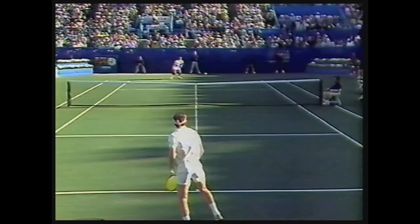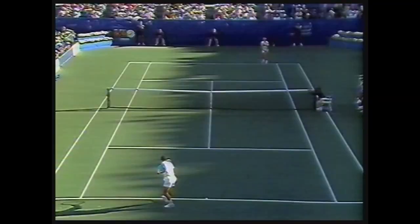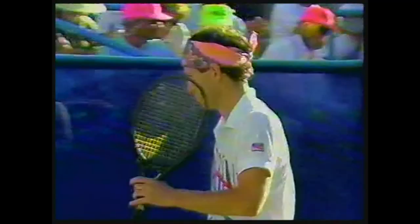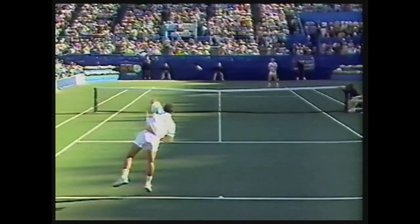Sampras. Ball change. Across the court. Now that was a second serve clocked at 105. Look at John. Have another look. This is the second serve now. Max thinking about, maybe I'll take it early and come in. Where'd it go?